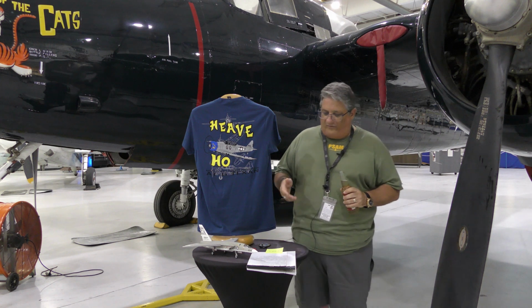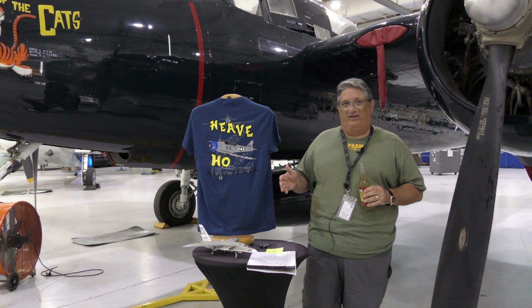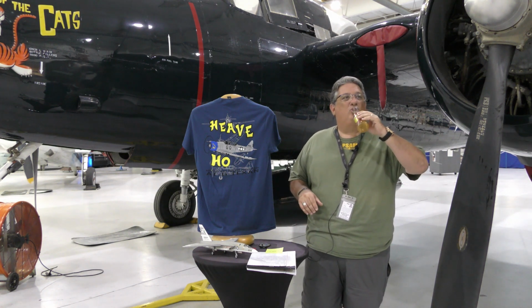So if you flew the RA5C or the A-5 version of the Vigilante, or you were involved in the maintainer in the program, whatever you did with it, we salute you.